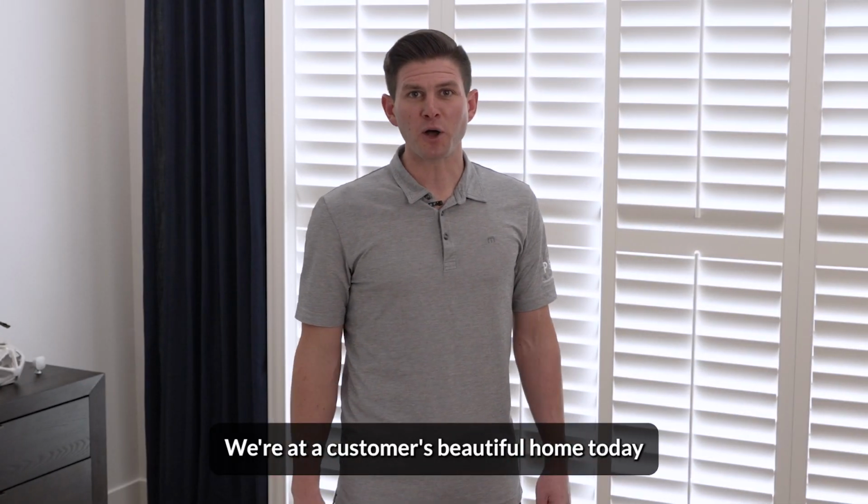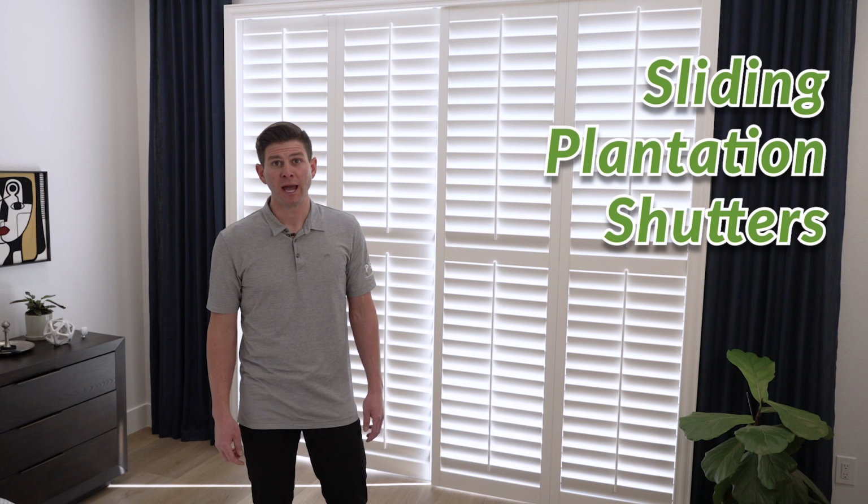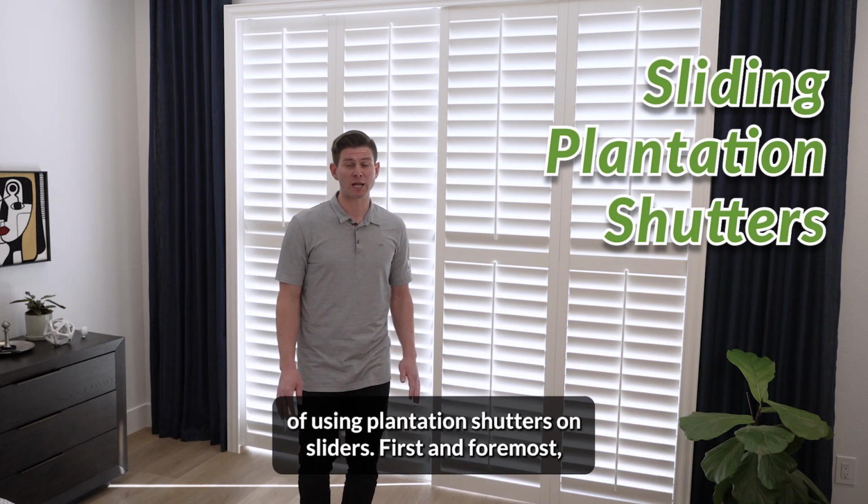We are at a customer's beautiful home today who recently had Plantation shutters installed on their sliding glass door. I want to talk about a couple of the benefits of using Plantation shutters on sliders.